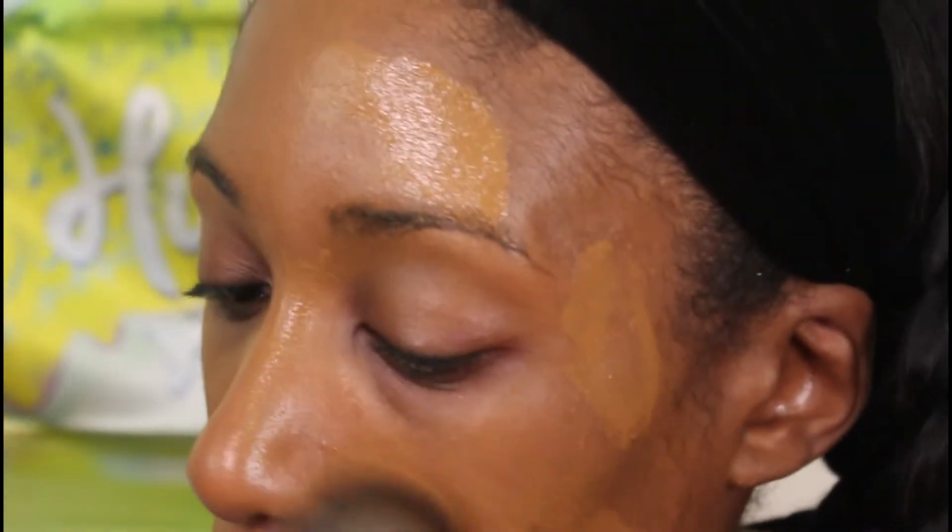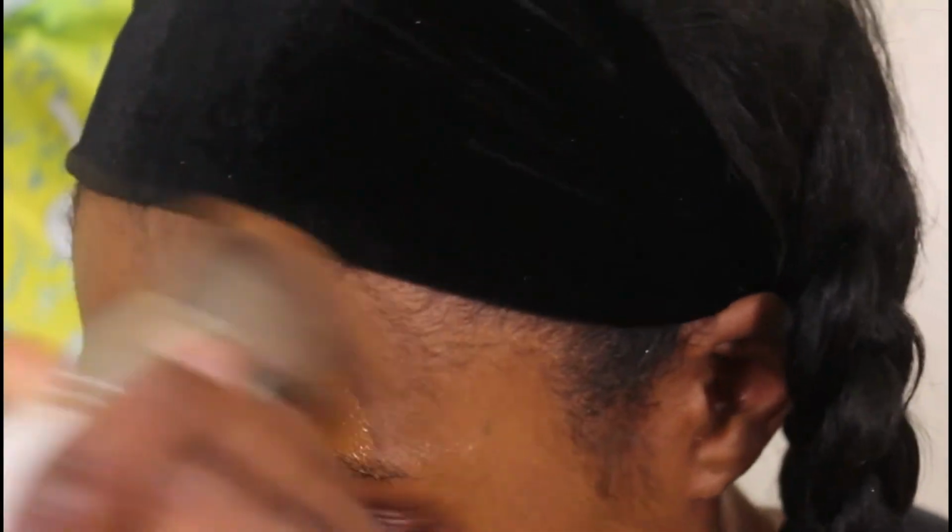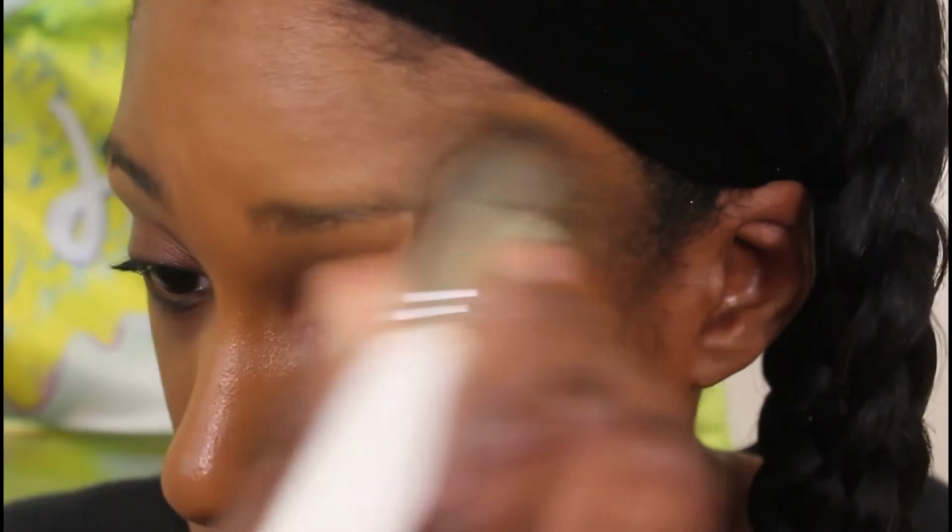Let me see. Okay, Nars, let's see what it does. I don't understand how people just go out with one layer of foundation on, but I guess if you have perfect skin and don't have acne and a whole bunch of hyperpigmentation and dark spots, it's easy for you to do that.